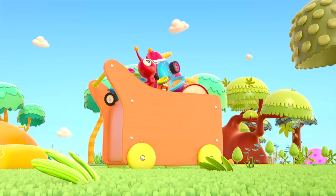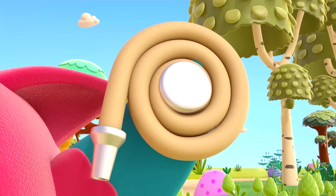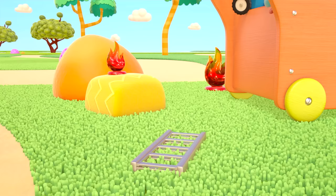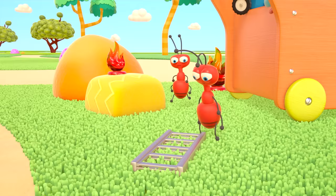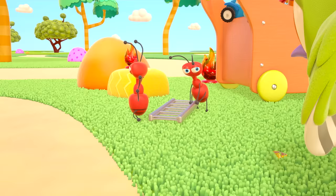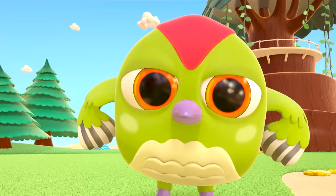It looks like he's found something. And another thing. Hose! Hop Hop is fixing on the hose. And that's the fire engine's ladder. Ants, that's not your ladder. Huh? Peck Peck has scared the ants and they've run away.